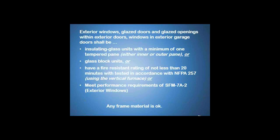There's a number of studies that have shown that the glass is the most vulnerable part of the window. Some glass manufacturers have decided that they're not going to give you only one pane tempered, and they're going to provide two panes tempered or nothing at all. Some manufacturers allow you to choose the inner or outer, but the bottom line is a window that has tempered glass is the most common way to comply.